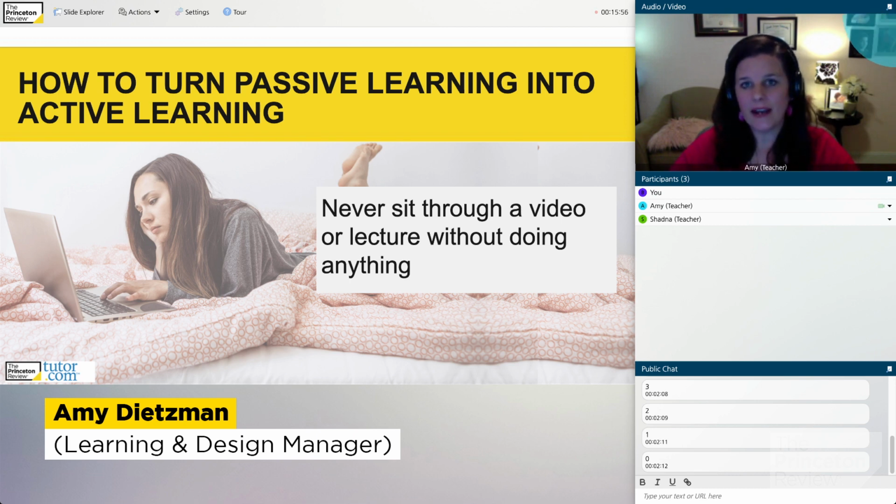But being an active learner means that you're taking the information in and you're processing it and you're putting it into your own words or you're drawing a picture at the same time because you're actually taking it in and making meaning of it. Now you're being an active learner, and that's a much more productive way to learn something.